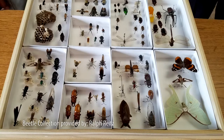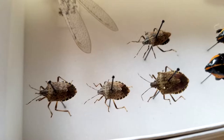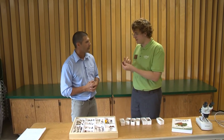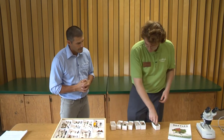So, you have a nice collection here. You have a whole bunch of different beetles that are pinned. What are some of the more interesting ones that we might see around in our area? In our area, this rhinoceros beetle is actually native to our area, so you could potentially find it right here. But we have a lot of different species right in our area.